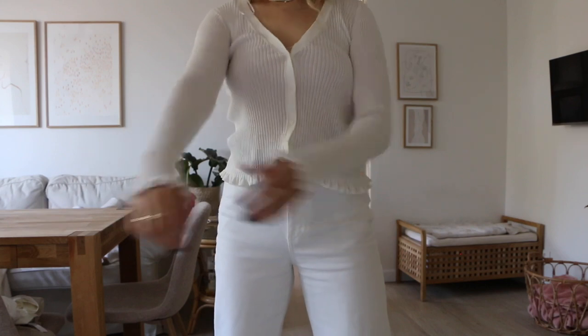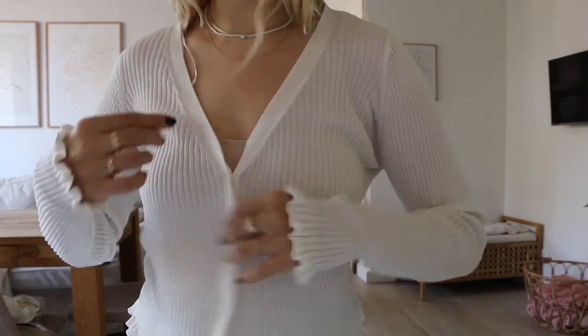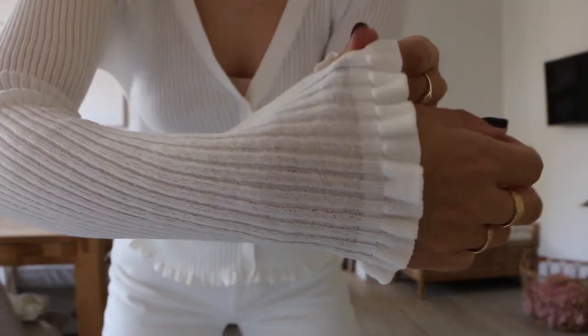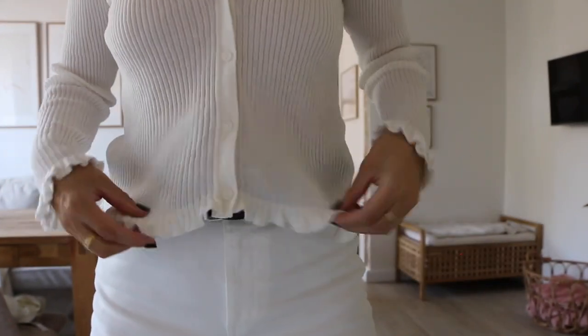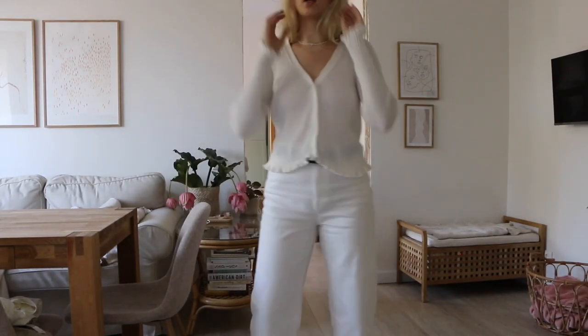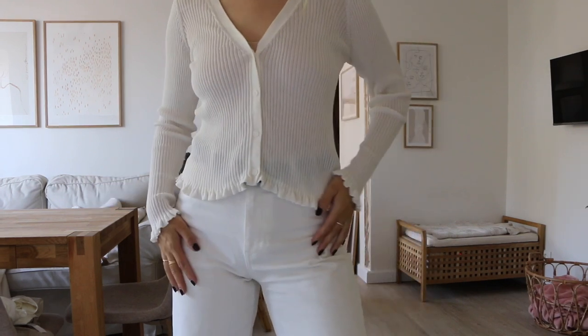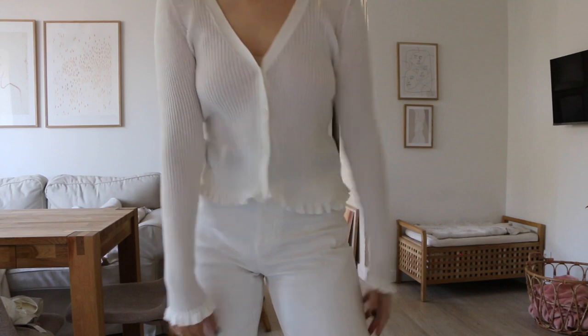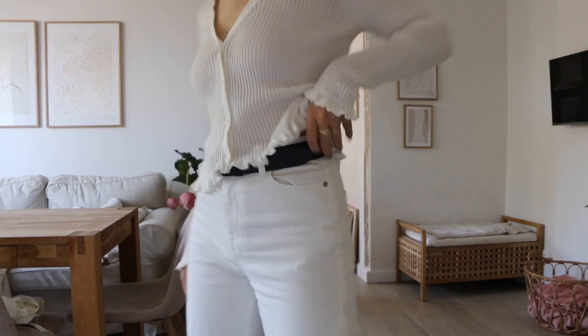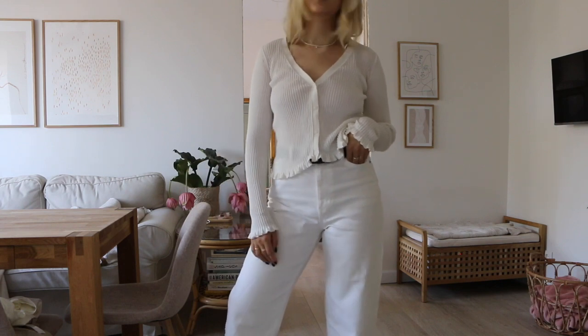Okay, next up we have this cardigan from Lindex. It's got a V-neck and I just really like this knit. It's quite sheer and has these frills on the bottom and on the sleeves as well. I think it's so romantic and cute. And they now are coming out with a black one, and I would love a black one as well because I feel like I'll wear it a lot. Looks great with jeans, like some flip-flops or some sneakers.